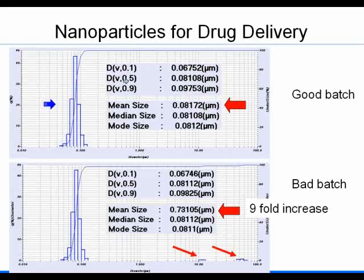This is a good batch, and what you see is these are already down in the scale of nanoparticles. We have a D50 at 81 nanometers, and this is a bad batch, and we have a D50 of 81 nanometers. And so actually this is why I want to visit this particular customer. This customer is a spin-off from MIT, one of the Bob Langer companies. And if you look at the D10, D50, D90, which is what most people do with laser diffraction, you'll see that these numbers are essentially the same.